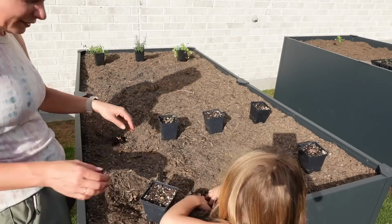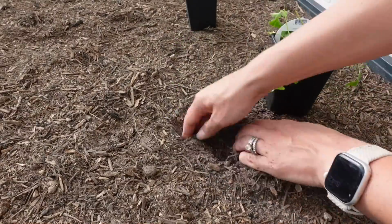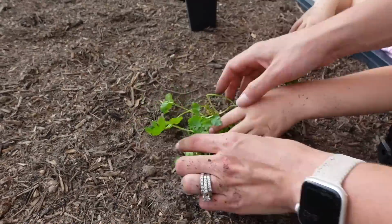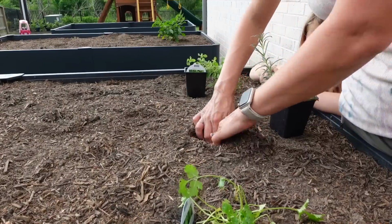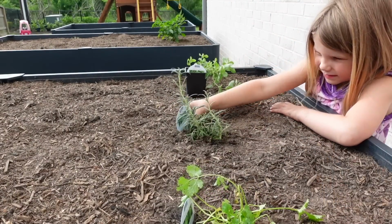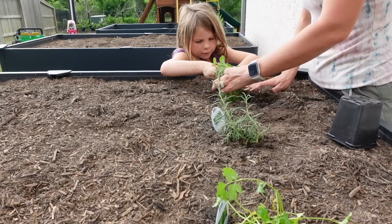So this is my dedicated herb bed, but in the front, I was also planting lettuce. Whenever we were trying to plant it, all of the soil kept falling apart. But in the back here, I did get some cilantro. I got some rosemary, and then what is there? I think that last one is basil. I cannot remember off the top of my head.